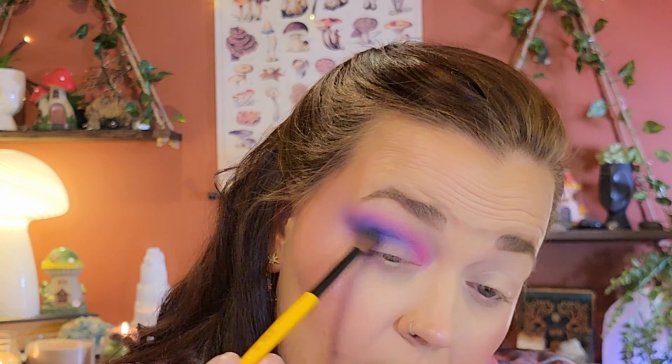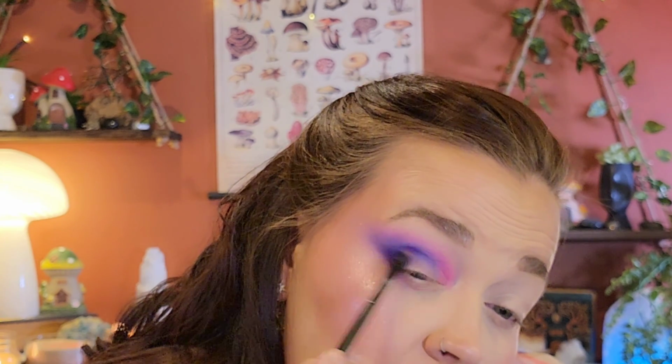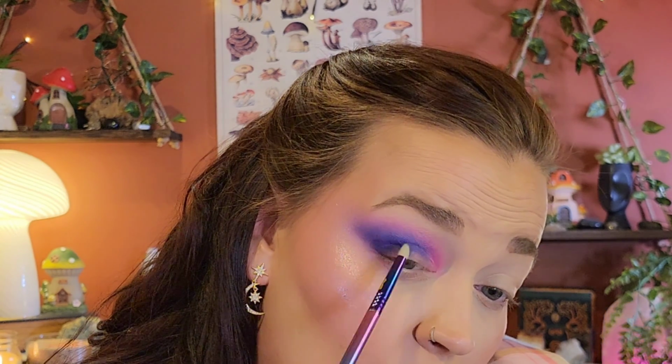I think this is really cool. I love this. So I'm going to go in with this dark purple here called Pool House. And I'm going to put this in the outer corner. This definitely works to deepen up that crease shade a little. Now I want to go in with just a little bit of the blue, and I really do mean that this time. And I'm doing it on a pencil brush just to really deepen up this very outer corner.